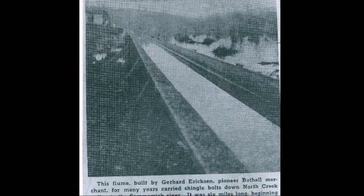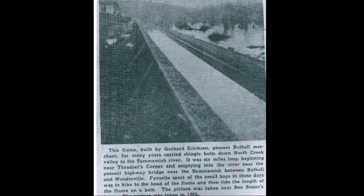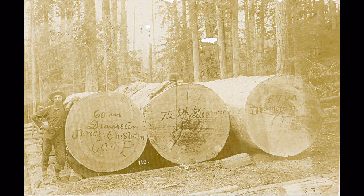It was a favorite sport of young boys to hike to the head of the flume and ride a single bolt the length of the flume. The 7-mile flume allowed some logging operations to keep going, and it helped get Bothell through the lean years of the 1890s. Ericsson, who is credited with giving Bothell its name, later resumed running his store and represented the area in the state legislature.